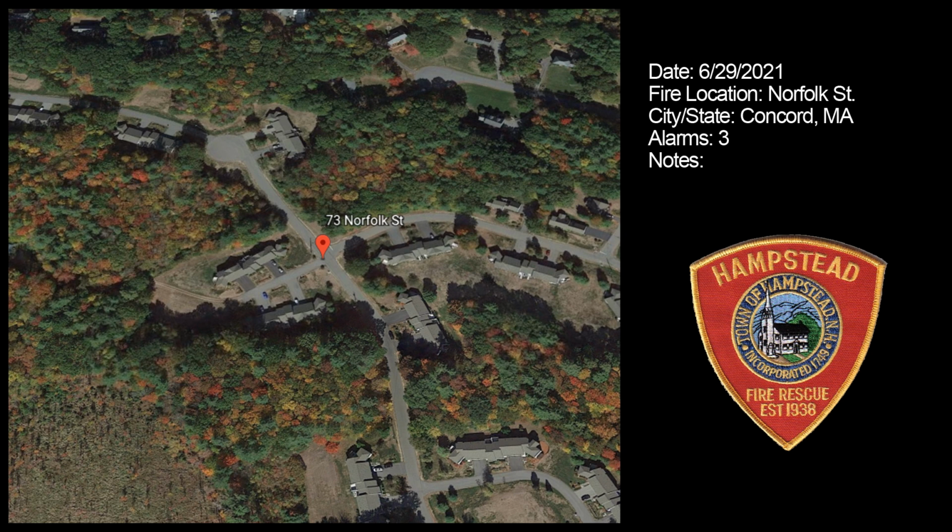Hampstead engine, take it around the back of the building. You can put your engine on the right side of the road next to the command car. Leave room for the tanker and the truck. Engine 2 has it. Hampstead fire alarm, Trinity Medic 82's responding. Trinity 82, you're responding.